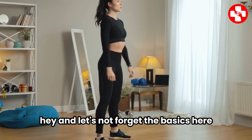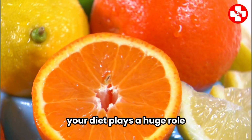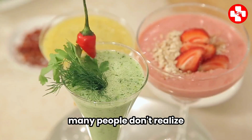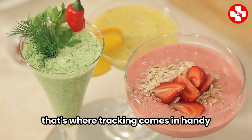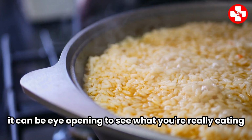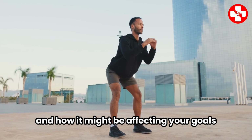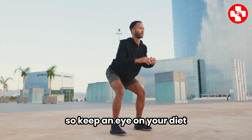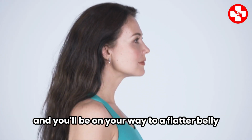Hey, and let's not forget the basics here. When it comes to losing belly fat, your diet plays a huge role. Many people don't realize just how many calories are hiding in their everyday food choices. That's where tracking comes in handy. It can be eye-opening to see what you're really eating and how it might be affecting your goals. So, keep an eye on your diet, stay mindful of your calorie intake, and you'll be on your way to a flatter belly in no time.